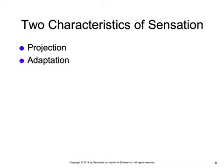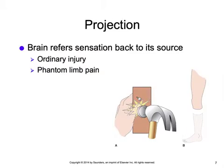Characteristics of sensation include projection and adaptation. Okay? Projection is where the brain refers a sensation back to its original source, which would be an ordinary injury, or in an unusual case called phantom limb pain, where we're missing a piece of the body, but we still get pain information because of the damaged nerve endings and the brain's map of the body that still exist. The reason that you see with your eyes, you hear with your ears, and you feel pain with your injured hand is because the cortex of your brain gets the sensation and projects it back to its source. The brain receives the sensation of the painful thumb in this diagram and refers it back to its source.